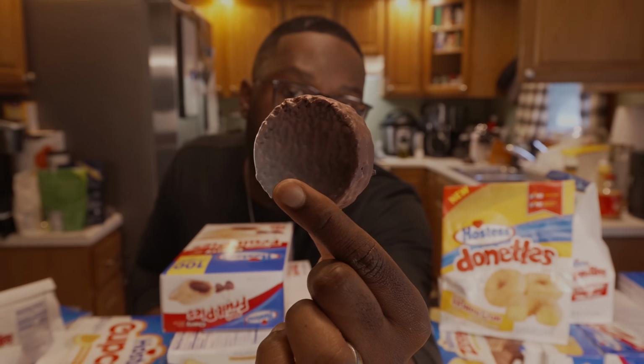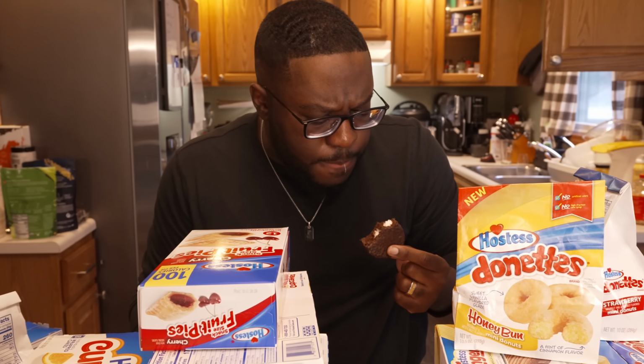And right here, a little hockey puck of diabetes. Thick, meaty, if you will. Let's see what we got. That's too big of a bite. Oh, I'm off to a horrible start. That said, this is good. Ooh, you see that cream?